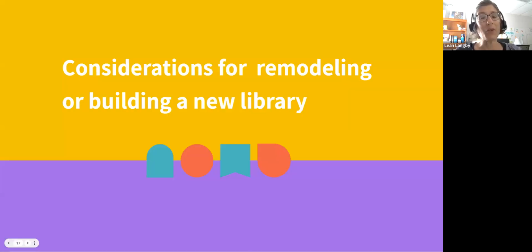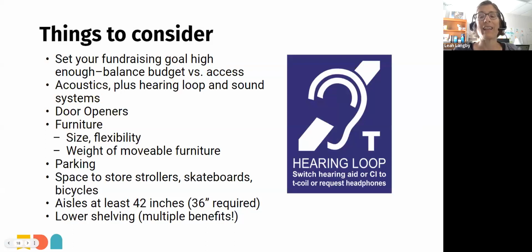Okay, some of you are lucky enough to be embarking on a building or a major remodeling effort. Angela and I talked with a few library directors or project managers that recently went through a building project about what they learned in terms of accessibility and inclusion. Here are a few things they said that either they were glad they did or they wished they had known earlier. The first one is setting your fundraising goal high enough to include accessibility or inclusion features from the outset.